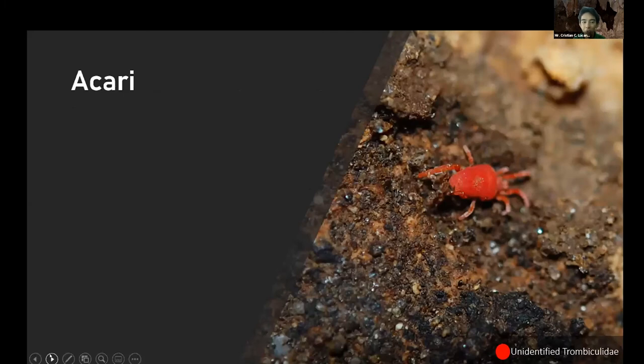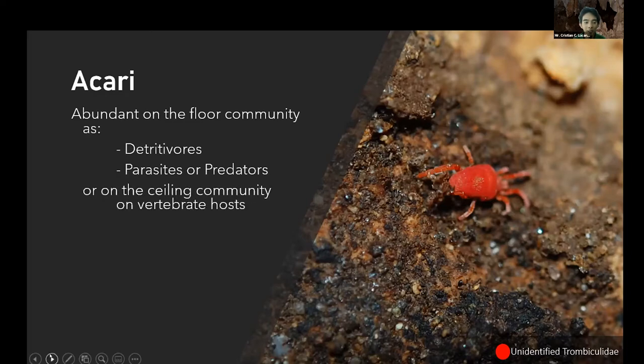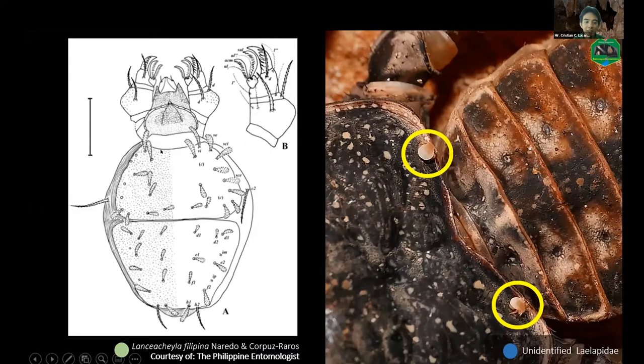So first of these arthropods would be your mites, which belong to the group Acari, which are abundant on the floor community as either detritivores or parasites or predators. And they're also present in the ceiling community as ectoparasites of the bats or the birds that live there. So recently, there are at least 2 reports that describe species, which is the Lanchicala filipina from the Biak na Bato Caves and Conaxa minidiscondyla. So the photo on the left is an illustration of Lanchicala filipina, while on the right, we have two examples of mites that are parasitic on a whip spider.